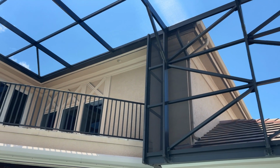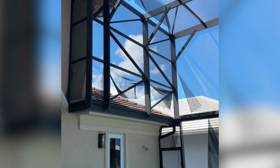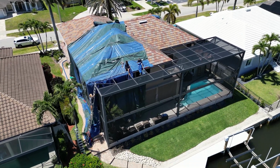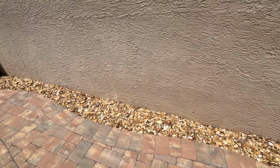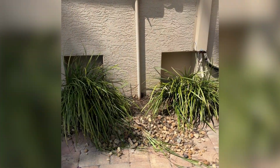So let me show you what I'm talking about. So here we can see that screen enclosure that lines all the way along the entire structure line. All of these need to be removed in order for the tent to properly drop down and secure so that there is minimal gas leakage. Next vendor that we will be working with will be landscaping, and I will show you guys some before and after pictures to give you an idea of some of the shrubbery that has to be trimmed back, as well as the mulching that has to be removed from the foundation of the home.